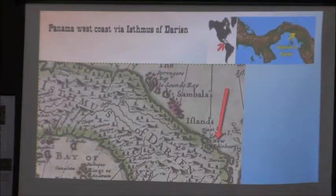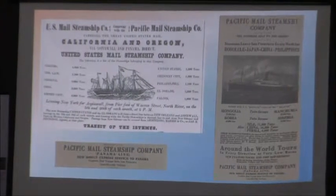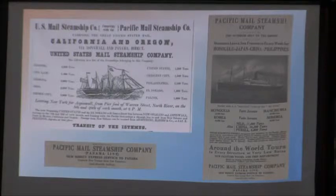And eventually making his way to the west coast of Panama, you needed to get north to San Francisco to begin finding gold. And the only way to do that was to find a seat on the Pacific Mail Steamship Company to take you up the coast. Times were really hard, and you had to be quite resourceful to be able to get a ride on one of these steamships north.